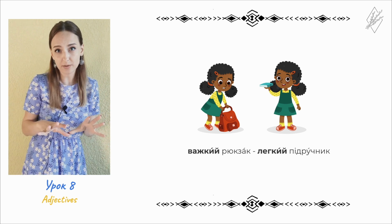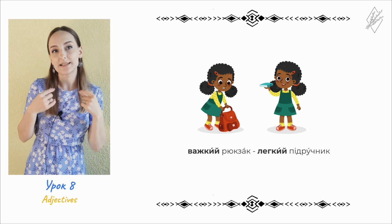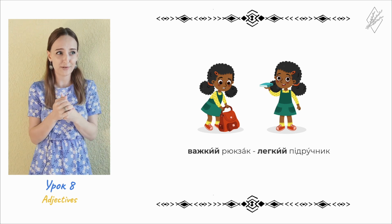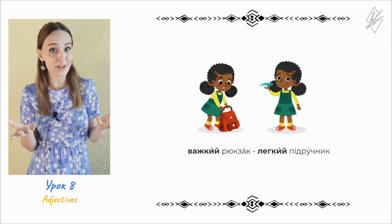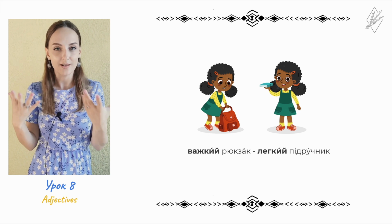So this pair can be used about weight, but also about difficulty of the task. So, for example, if to take the word lesson, урок, again, we would say важкий урок, легкий урок. So, difficult and simple lesson.